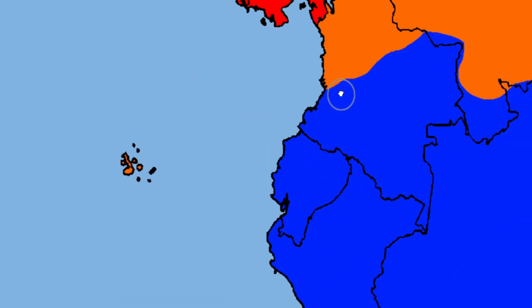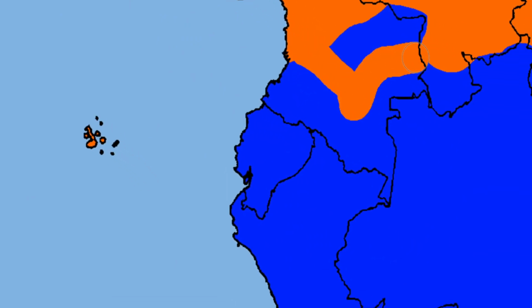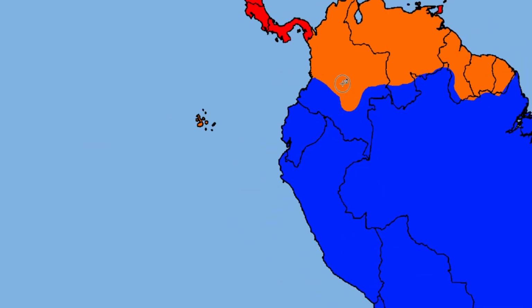It's better to push down the coast behind the Andes, but they do go ahead and capitulate Colombia as well, gaining them a lot of land.